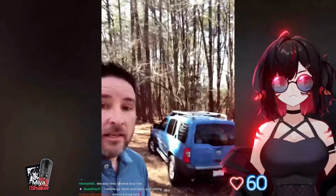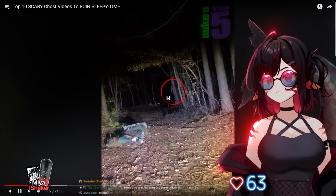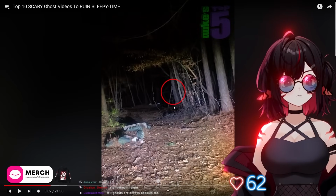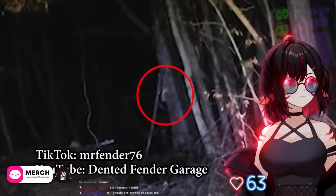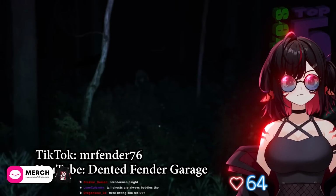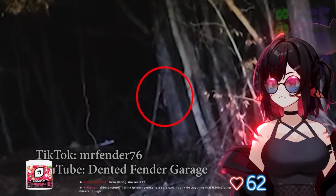Now, even after all of that, Justin still believes the arm simply could have belonged to someone that happened to be out in the dark woods. It was wrapped around right up top here, really high up. What is that? Could it be a creature, a ghost, or perhaps even creepier, just a person hiding in the dark woods? That's crazy. Let me know down in the comments.